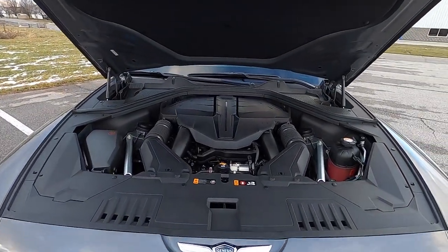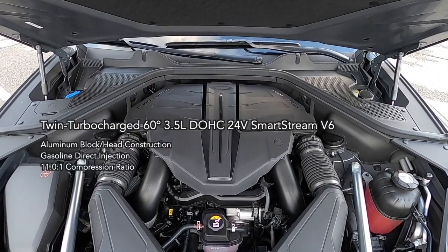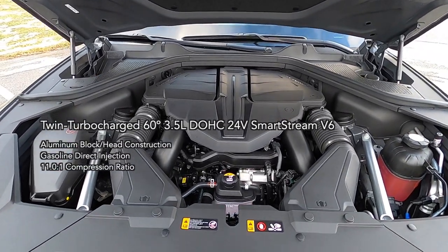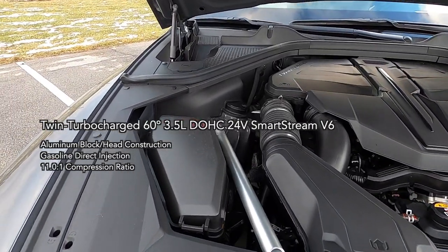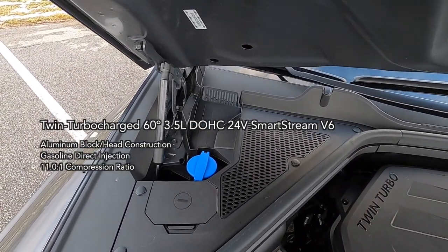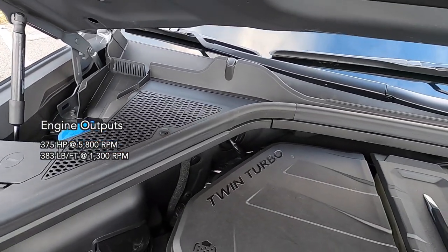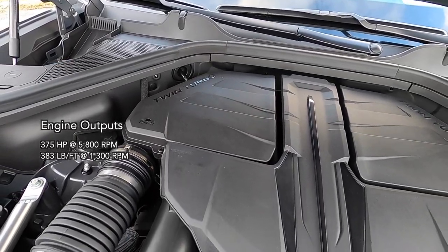Either a 300 horsepower 2.5 liter turbo inline 4-cylinder, or our twin turbocharged intercooled 3.5 liter dual overhead cam, 24 valve SmartStream V6 engine. This engine is of aluminum block and head construction with direct fuel injection and an 11 to 1 compression ratio. This engine creates 375 horsepower at 5,800 RPM, 383 pound-feet of torque at 1,300 RPM.